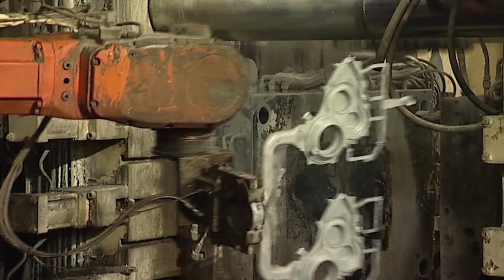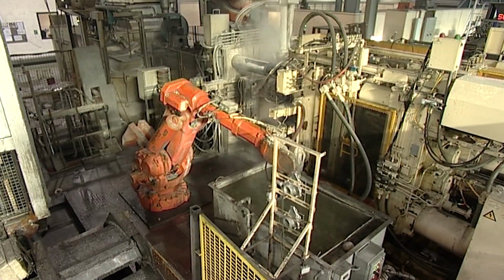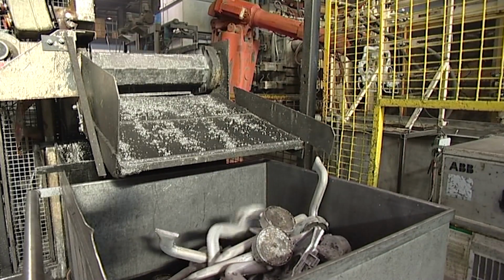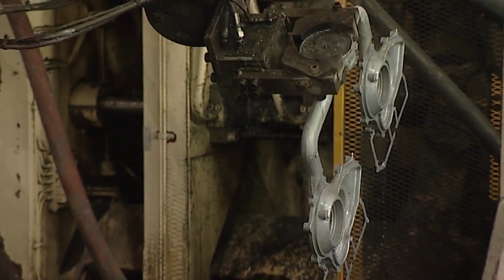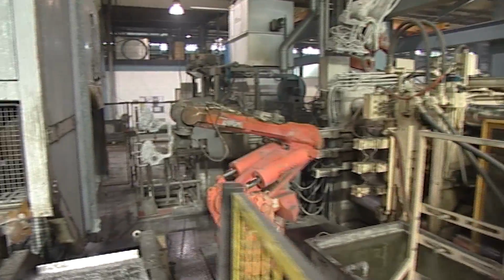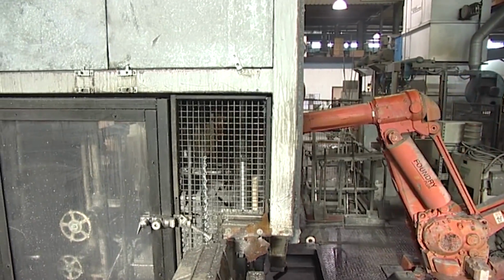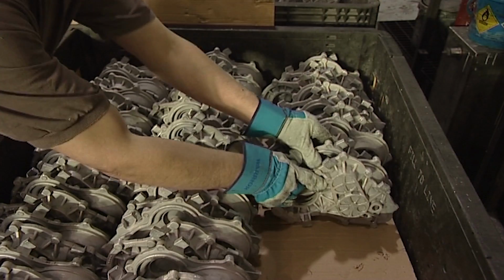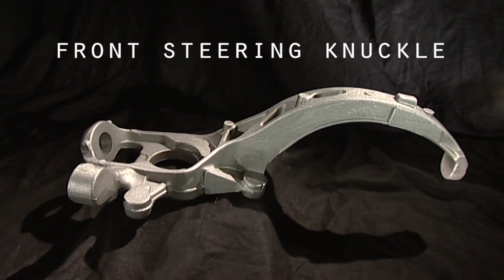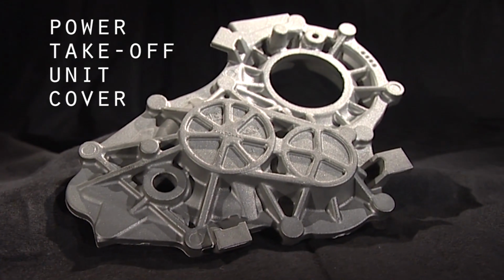Our 3 squeeze casting cells also have their own integral tower furnace and use recyclable material from the trim press. The process is ideally suited to the manufacturing of high-integrity castings with a requirement of thick wall sections and mechanical properties approaching those of a forged component. These include steering and suspension knuckles for high-performance vehicles, and also covers and housings for power takeoff units.